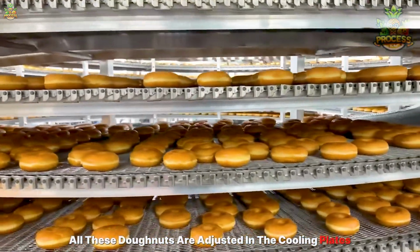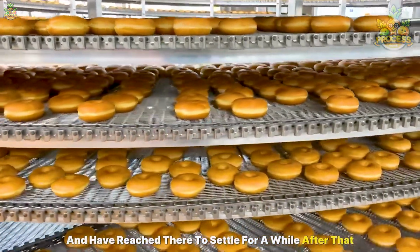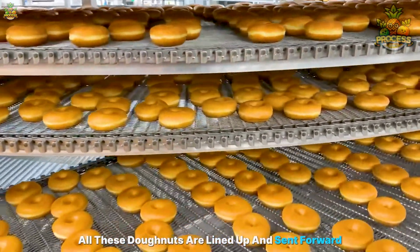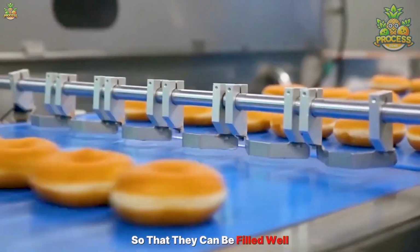All these donuts are adjusted in the cooling plates and have reached there to settle for a while. After that, all these donuts are lined up and sent forward. The donuts are brought exactly under the nozzles so that they can be filled well.